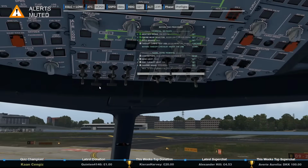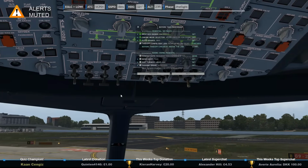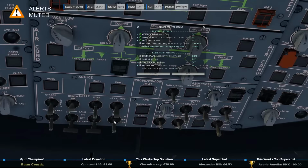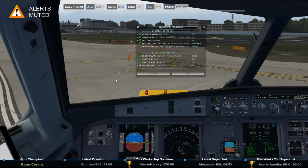Contact ATC, so Alpaca 01 I think we're going to go with today. Request taxi. Alpaca 01, taxi via Yankee, backtrack runway 09 for 27. And we'll put the taxi lights on, so nose to taxi. And we turn off lights on as well. Parking brake release. Right, off we go, guys.